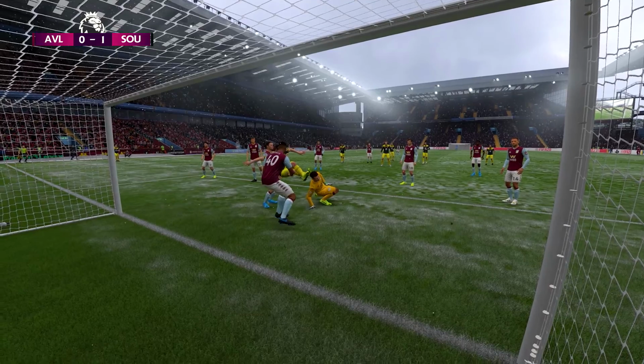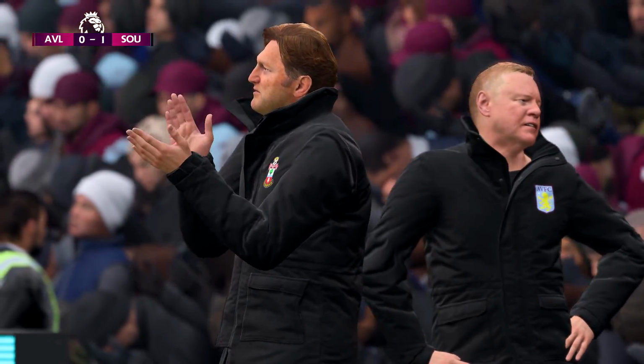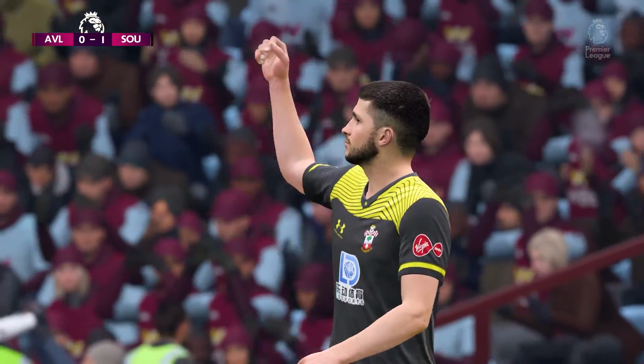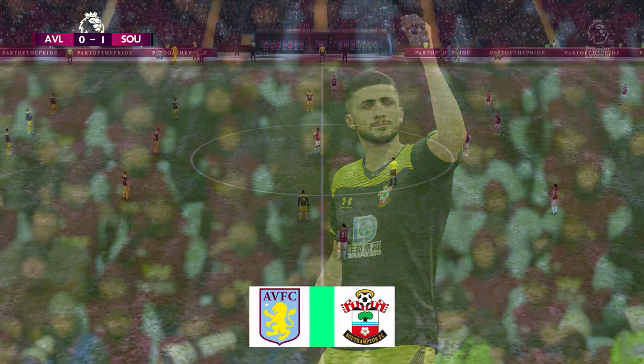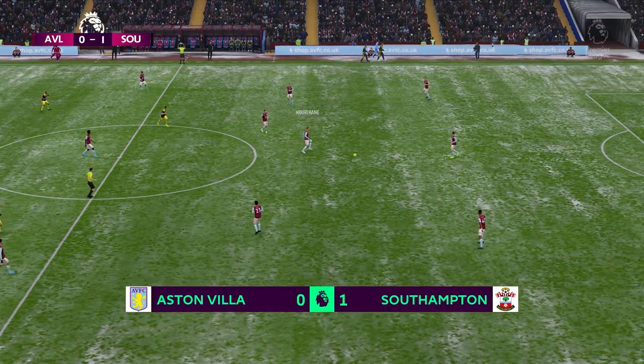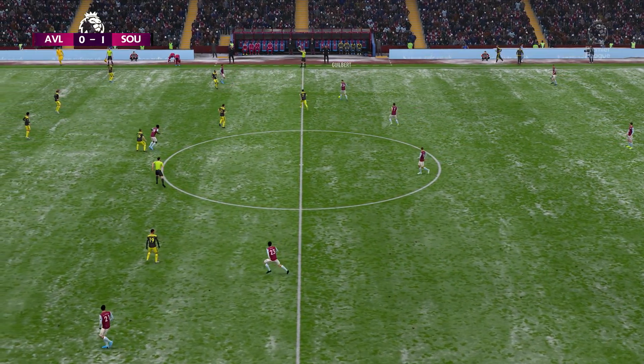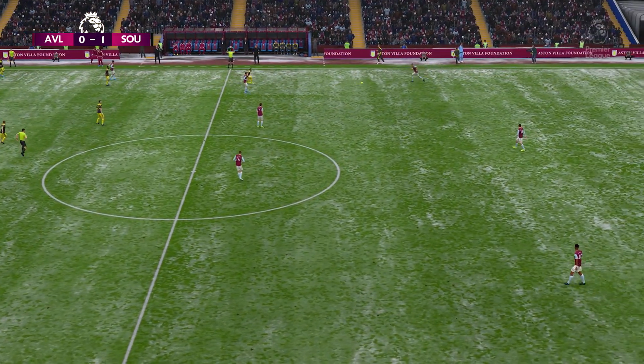Well, the manager knows the importance of that goal. He also knows that you're at your most vulnerable just after you've scored. Well, a dramatic moment near the end, and that might well be the decider. Shane Long. The referee's verdict is 3 additional minutes.